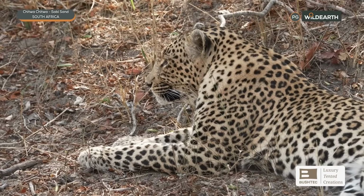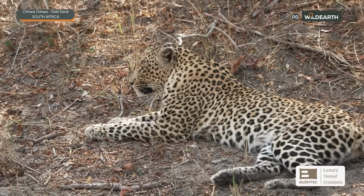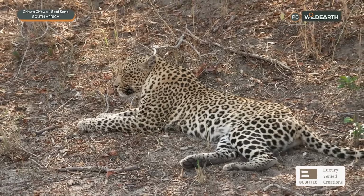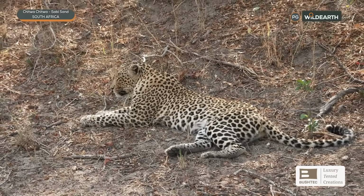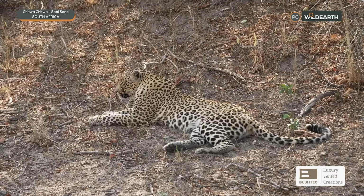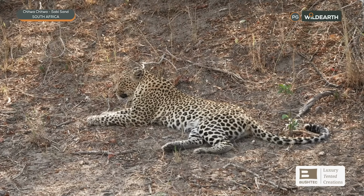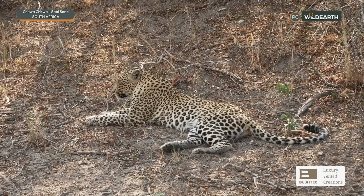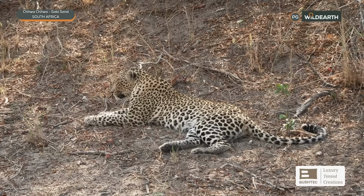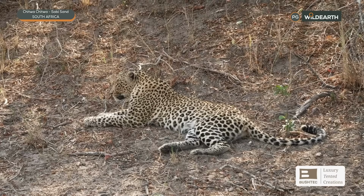So her youngster, Shapondo, is now a year and 8 months, and her daughter should be becoming more independent and starting to do her own thing. And now she's going to go into heat very soon, give and take the next few months. She'll start going into heat again, and then she's going to be looking for a male to mate with.